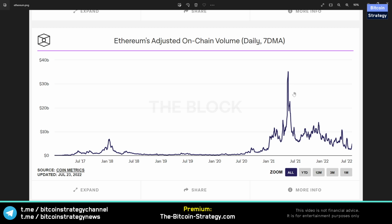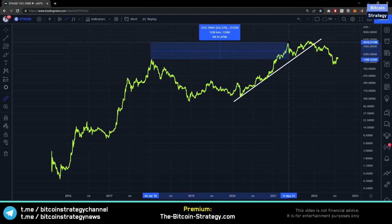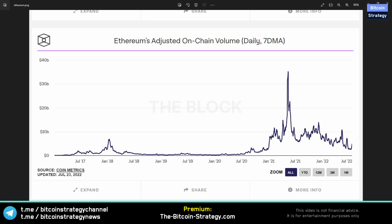Now, why is that? Is this simply because it's institutional adoption? Not necessarily, right? As we have said before, the growth from peak to peak was roughly a 3x. If we look here at the on-chain volume from maybe 7 billion or so, this went to 35 billion. So this is more than a 3x.